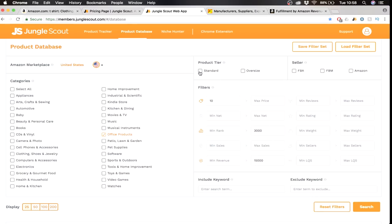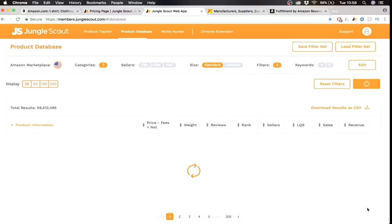And yeah, you actually click this on standard. This we don't have to click. All right, you can actually include keywords as well. I don't do that actually, but you could do it. And all you have to do is press search.